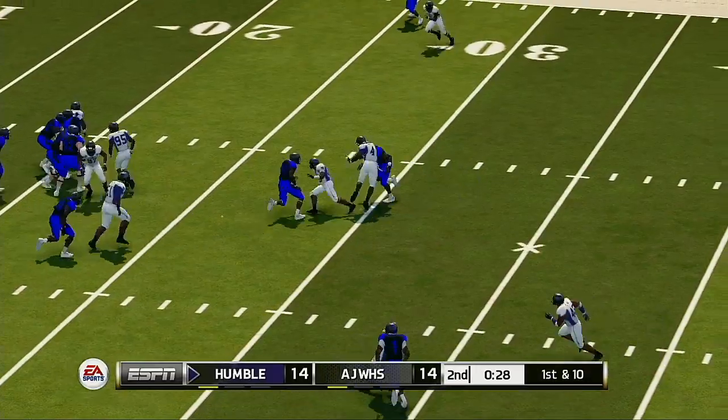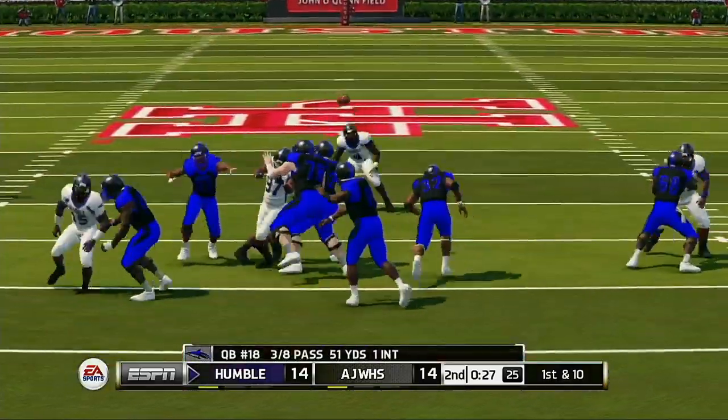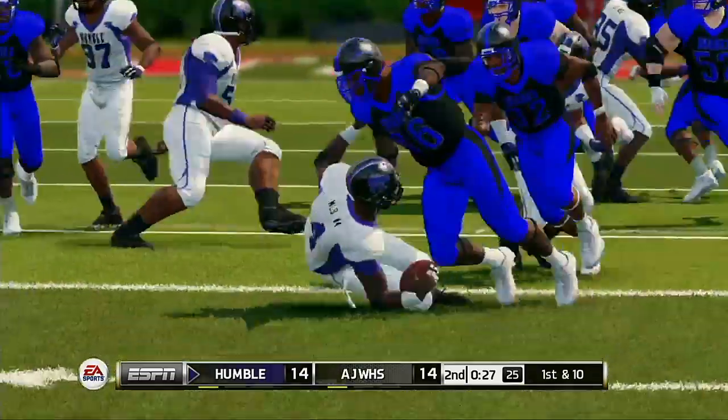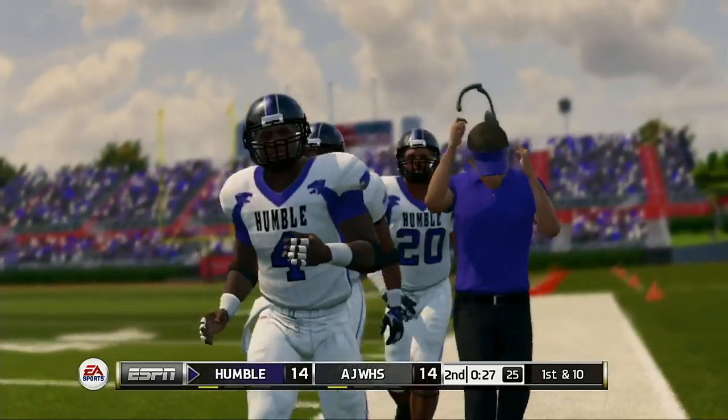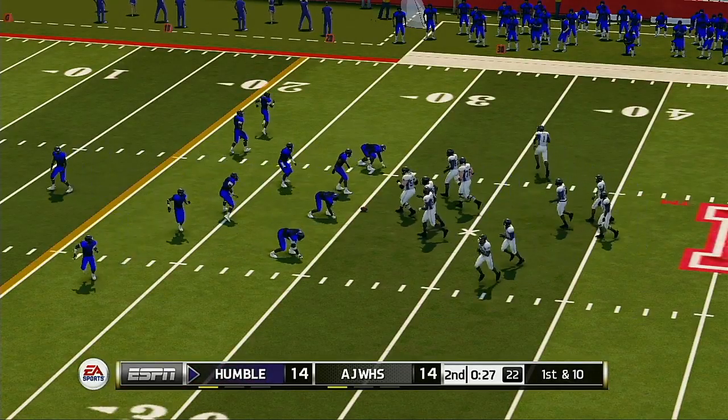Goes over the middle, intercepted. Tackle made at the 30-yard line. And that was just an outstanding pick. Great play by the defender to high point the ball, but the quarterback wasn't in rhythm on the throw. From the 30-yard line, first down.